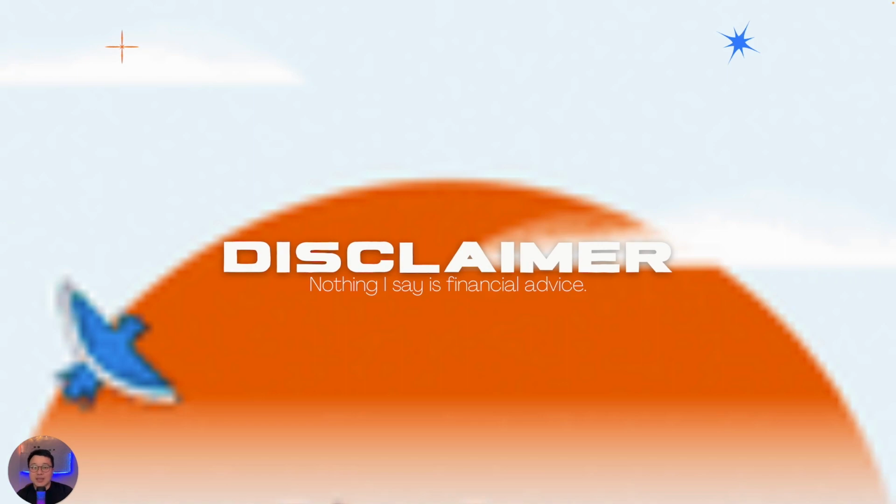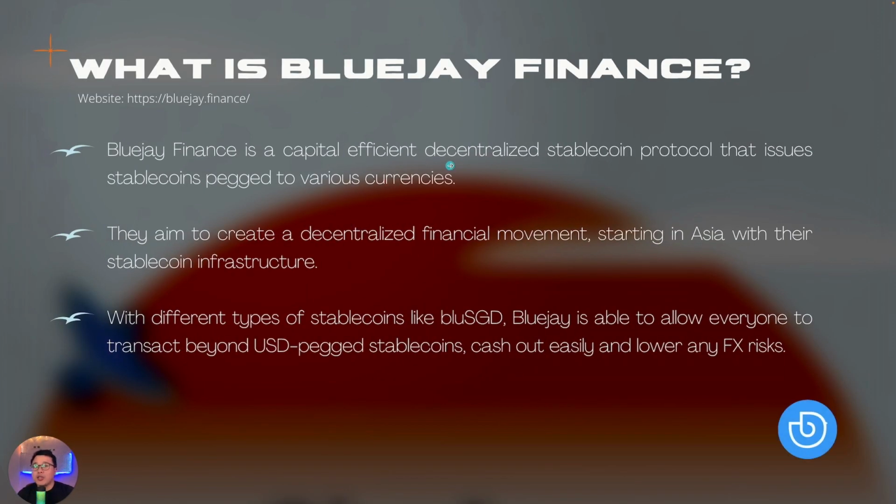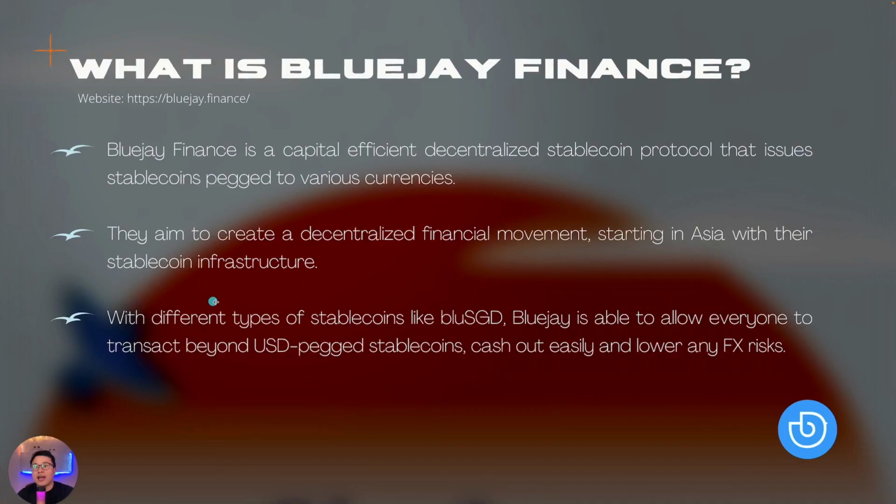So disclaimer, nothing I say is financial advice. So what is Bluejay Finance? It's a capital efficient, decentralized stablecoin protocol that issues stablecoins pegged to various currencies, focused on the Asia market in the beginning. So they aim to create a decentralized financial movement starting in Asia with their stablecoin infrastructure. And they have different types of stablecoins like Blue SGD, Singapore dollar, and they will also allow everyone to transact beyond USD pegged stablecoins and cash out easily and lower any FX risk, or foreign exchange risk.